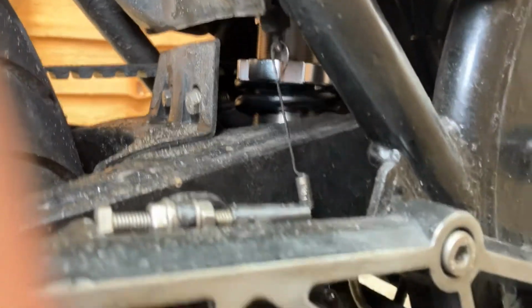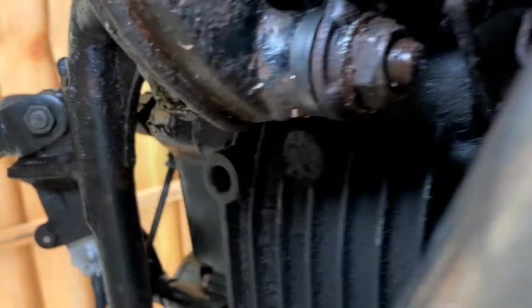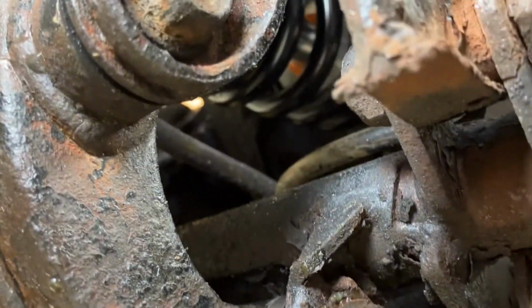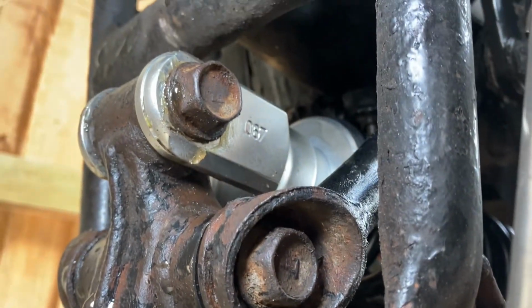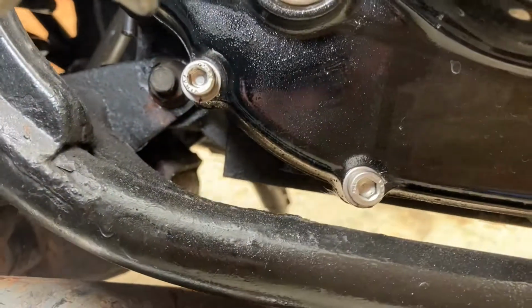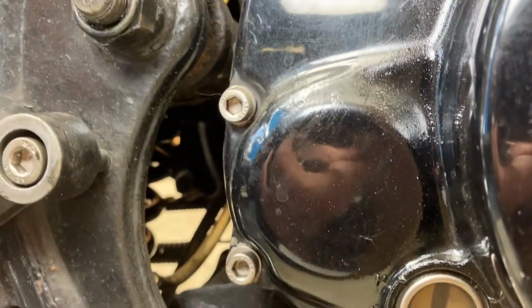And it's got all new, I'll move it under here so you can see properly. It's got all new bearings in there as well. Hopefully you can see that. So yeah, I'm very happy with the work that's been done. It was quite expensive, but for this bike, you know, I just want to keep it running, to be honest.